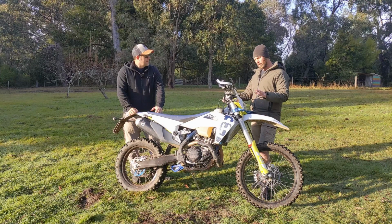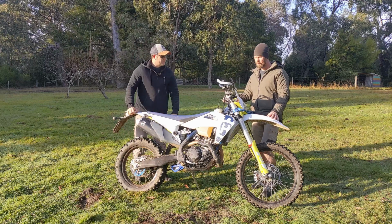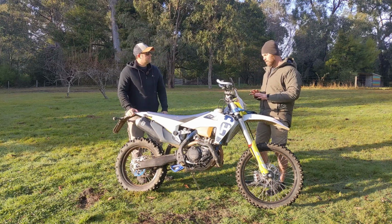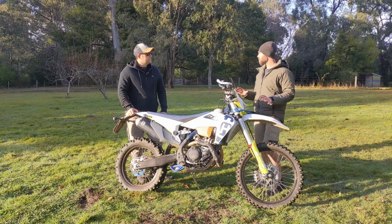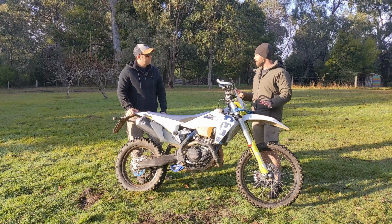Well, Furz, we got out on the Husky 501 yesterday. It was a nice day. We finished quite late, but I've got to say, mate, I'm very surprised and impressed. This is not the unmanageable beast that I imagined it would be. It's actually a very nice, smooth bike.